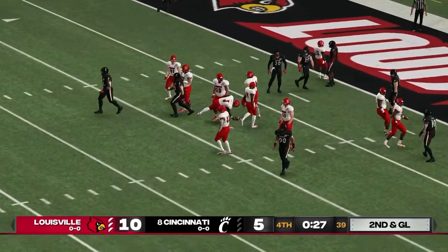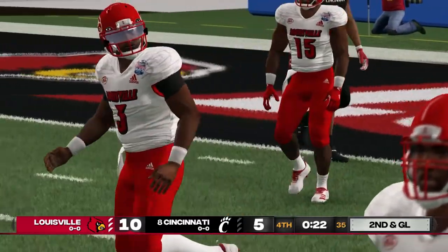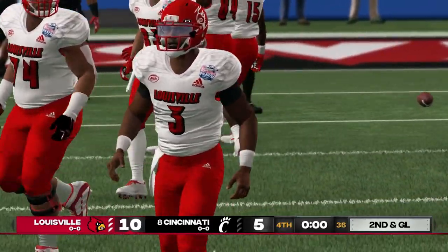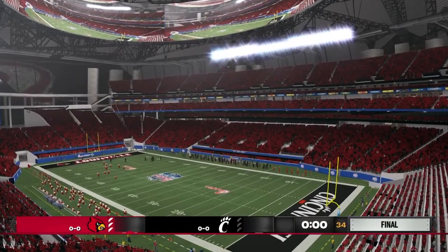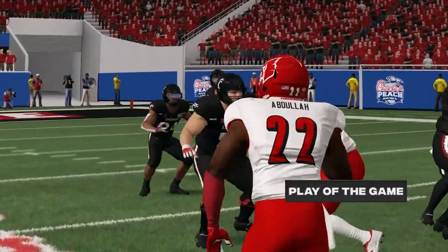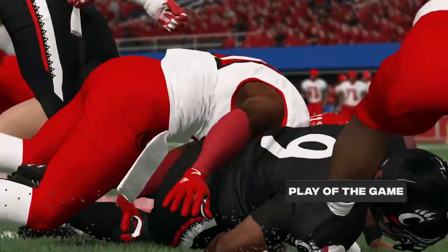Takes a knee. It's the ninth play of the drive. Close and competitive all day long. And in the end, a low-scoring final. Louisville 10, Cincinnati 5. As we finish up the broadcast, what do you have to say about how this game turned out, Kirk?